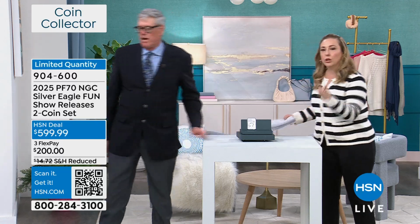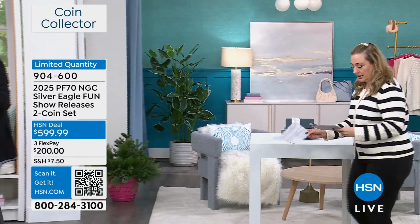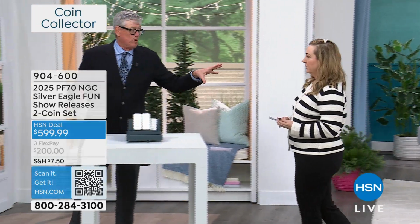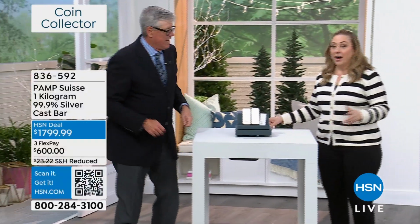The Fun Show is a coin show in Orlando, and I know that because I asked you what the Fun Show was. Can we just go to the next item and then come back to this? Yeah, let's do that. It's going to take them a second to get it, and it's an important set, because there's something very important about that 2-coin set. So let's do this. And this one's fun anyway.